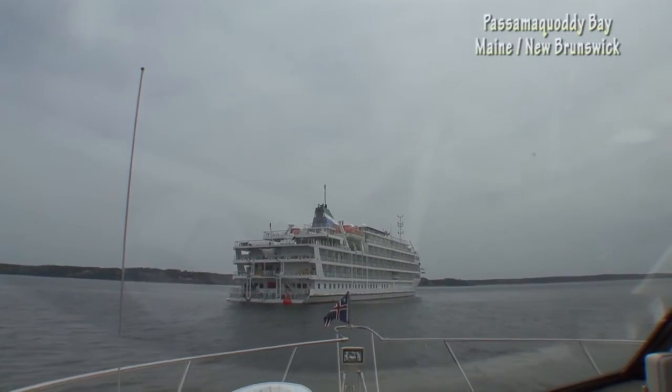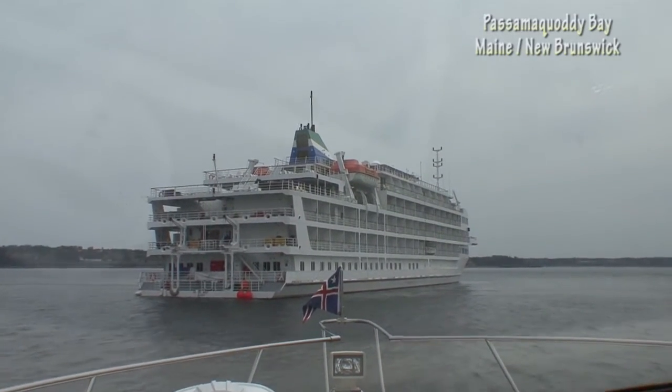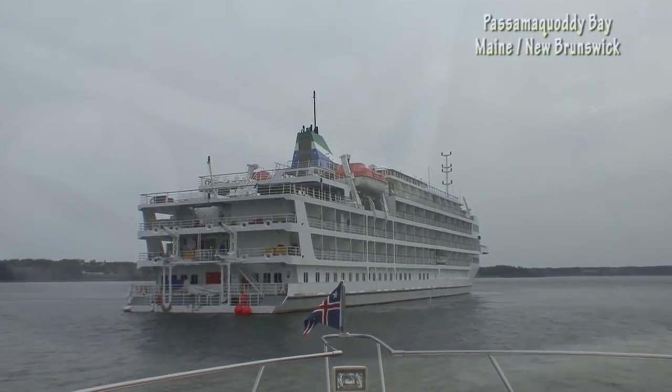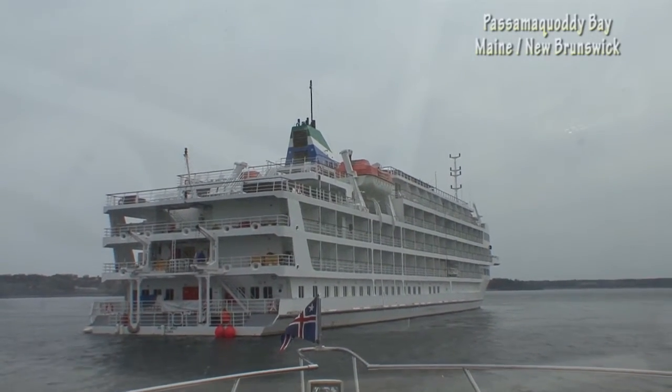So what's the size limit to a boat? It's over 9 feet draft and foreign flag. It has to take a pilot. So 9 feet of depth and a foreign flag. If it's U.S. flag, they don't have pilotage.